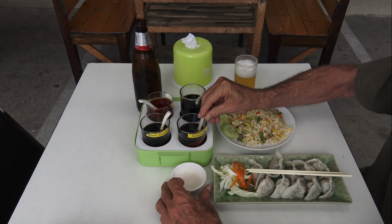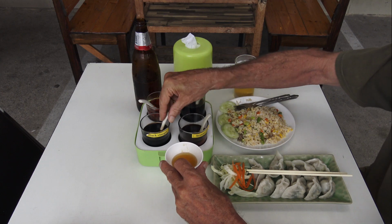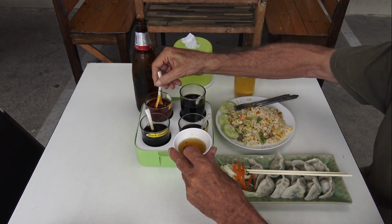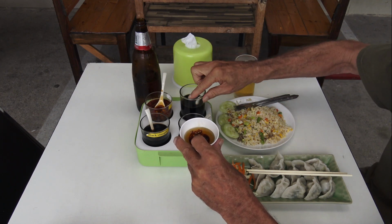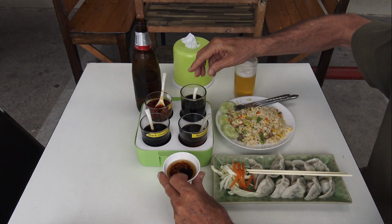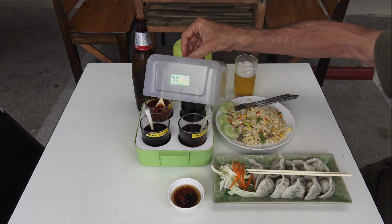They're normally dipped, so I put sesame oil. Black vinegar. A shot of the spicy. And a little bit of soy sauce. That's my dipping formula. We have black vinegar, sesame oil, chili oil, soy sauce.